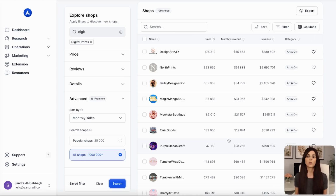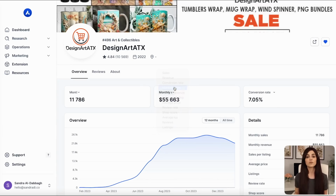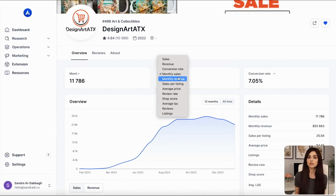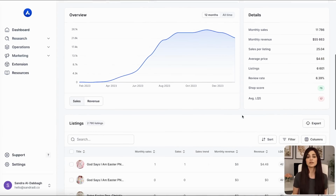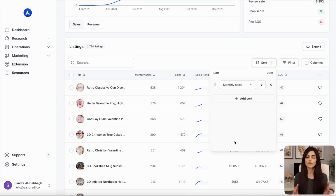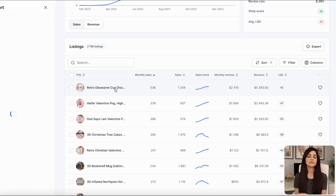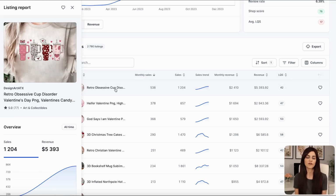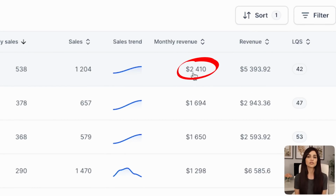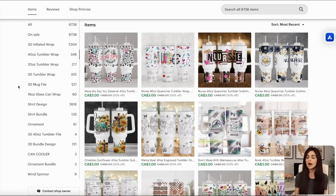Now, Alura has populated all the Etsy shops under the digital prints category that are generating the most monthly sales right now. So I can select any one of these shops to get a closer look at what their monthly revenue is, how many monthly sales they're making, and I can even scroll down to their listings, sort by monthly sales, and I can see which of their listings are performing the best. So for example, their most popular digital product is this retro Valentine's PNG file, which is earning over $2,400 a month alone.